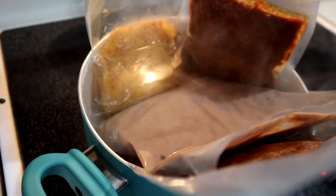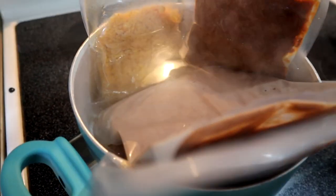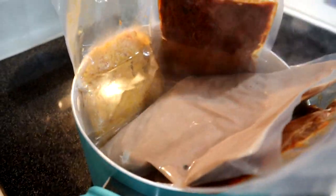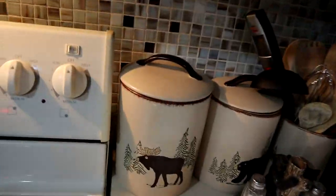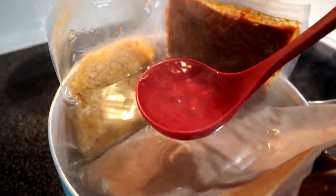Should we scoop some water out, maybe? Or think it's okay? I think it's okay. Oh God, that's really close. I know. I'm looking over here. I just noticed how close. You get a ladle. We're gonna boil the water, so be careful.